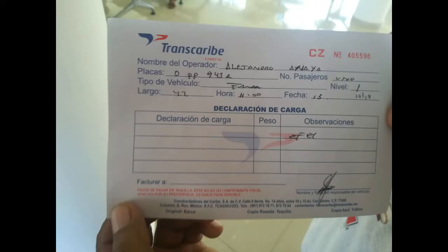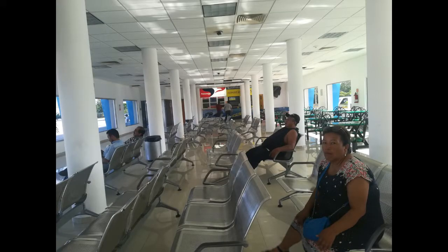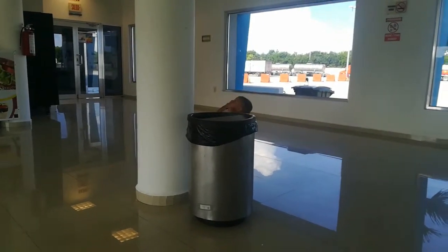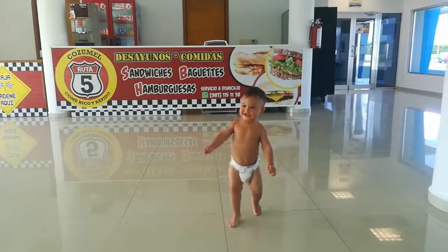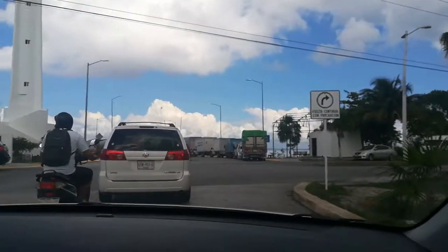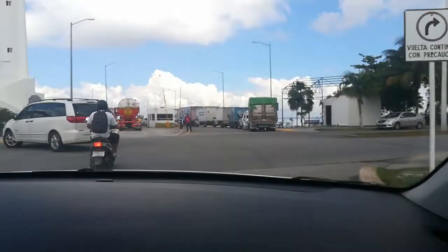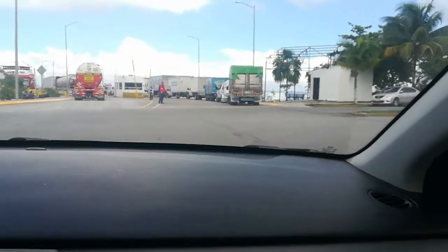So once everyone is ready to go, you will have to be very careful and follow the cars in front of you. But once you arrive at the main road, be aware that there's no stop sign. So you will have to wait your turn because you have the stop signal. In Cozumel, there are many people that have motorcycles and most of them do not respect the velocity limit. So watch out for them.